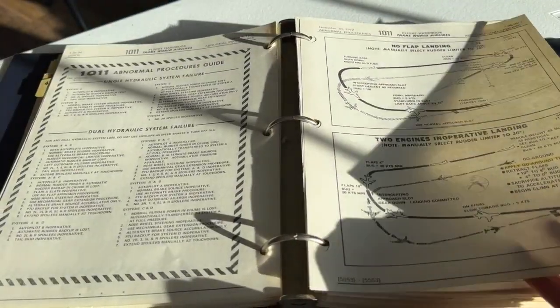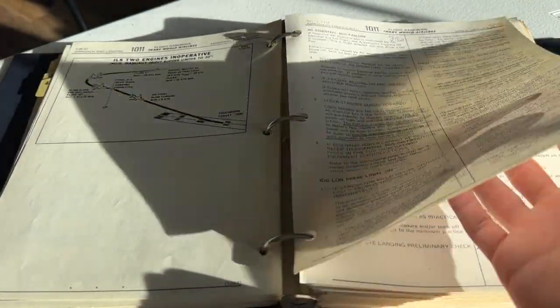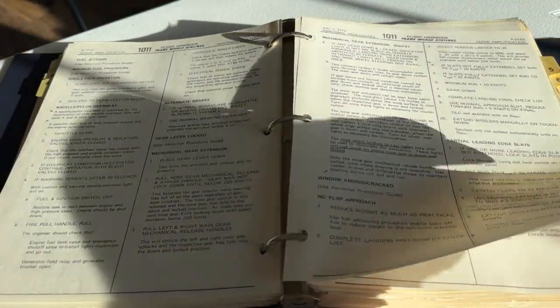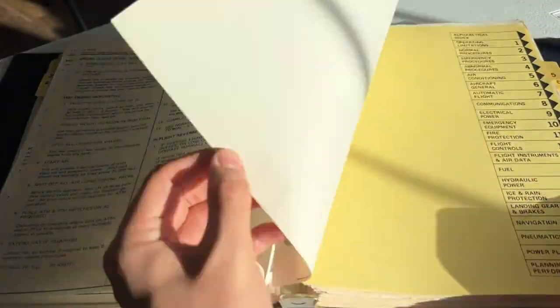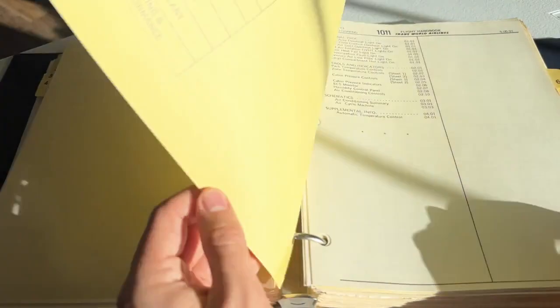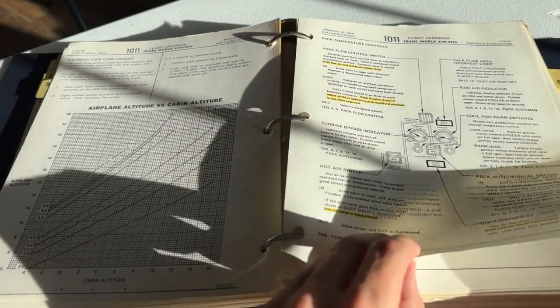Trying to get every page. Just, you know, no flap landing, ILS-2 engines, obviously since the L1011 had 3. Goes through the various parts of this. So pretty simple there. Then we get into the air conditioning, which has its own place, which is obviously very important for a jet aircraft. So that's why we're taking a look at that now.